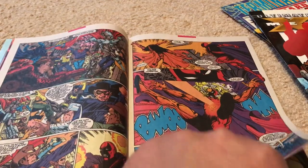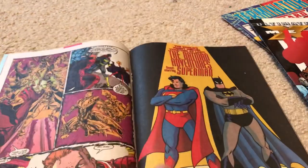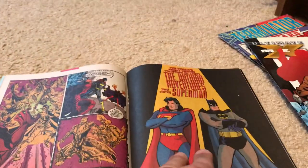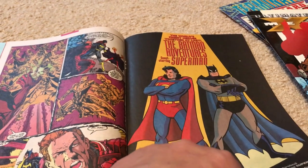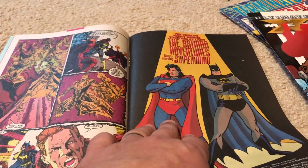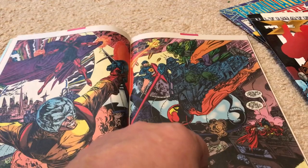Supergirl just got blasted here. Oh, that long-haired Superman looks so bad. The '90s was a bad decade. It was a bad decade. We had Superman with basically a mullet. Oh, I'm glad that didn't last long.